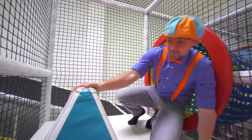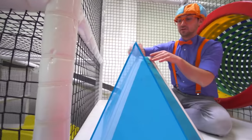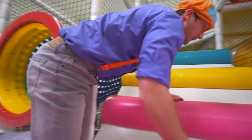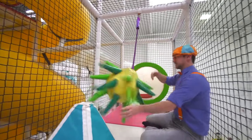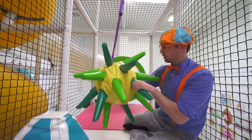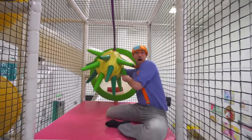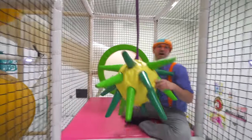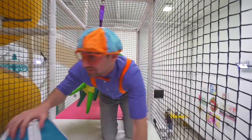Whoa! Look at this! This is a pyramid. And that's a shape, a 3D shape. See how it's a triangle? Yeah! A pyramid. Whoa. Another pyramid. That's so cool. Whoa, look at this. This is a spiked ball. It's a sphere with green spikes on it. Here, come here, I have something to tell you. Whoa! I almost got you. Whoa! Okay, enough of that. Good job.